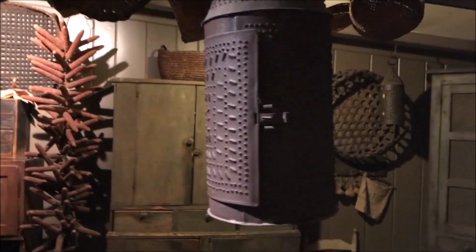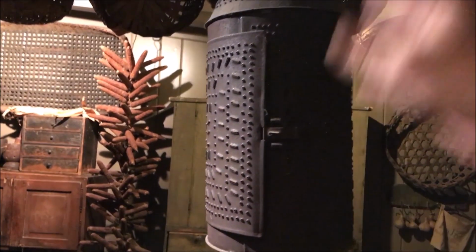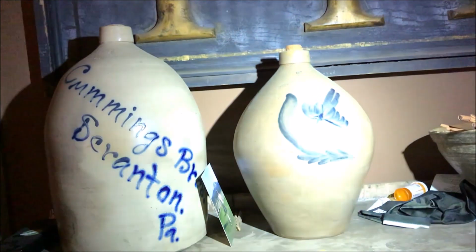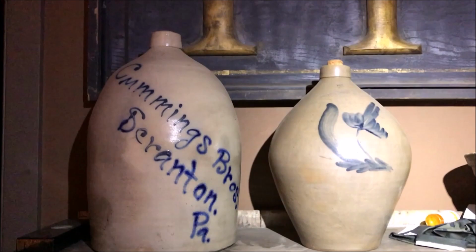These are some of your favorites, you said, like old lighting. Old pierced tin lanterns, yeah. And I've seen people work on them when I was in Jamestown. Incredible, just watching the whole process. All right, we're going to do a little tour before my camera dies. I'm only trying to film the good stuff.